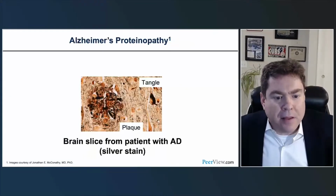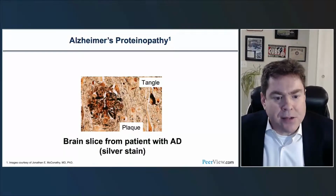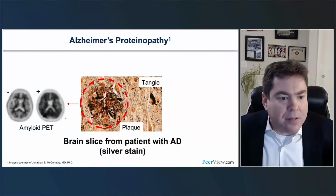Alzheimer's disease neuropathologically is defined by the accumulation of toxic protein deposits called plaques and tangles. The plaques are extracellular deposits that are composed largely of aggregated forms of the amyloid beta polypeptide. And for the last 10 or 15 years, we've been able to image these and quantify them in living people using PET ligands that bind very specifically to fibrillar plaques using amyloid PET scans.